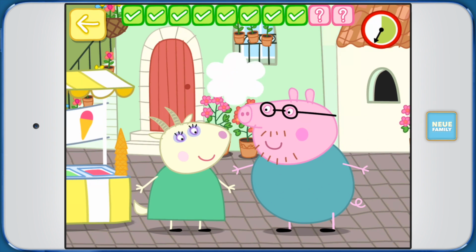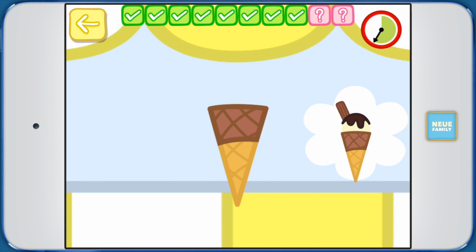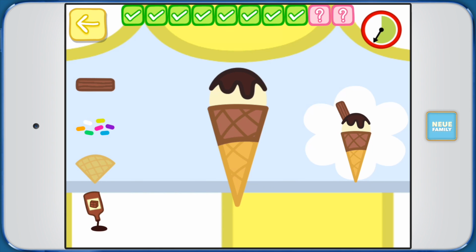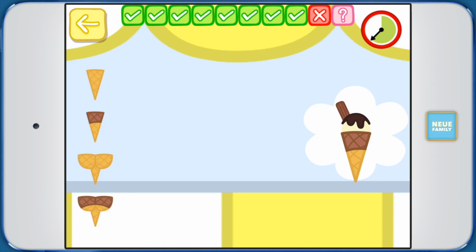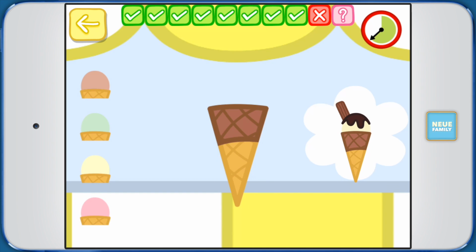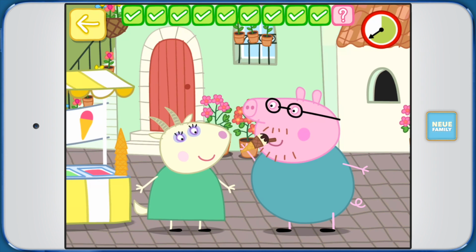What was that? This one. Two more. No, I want chocolate syrup. Oh dear, try again. Vanilla. Touch the ice cream. Chocolate syrup. And a biscuit. What a delicious ice cream.